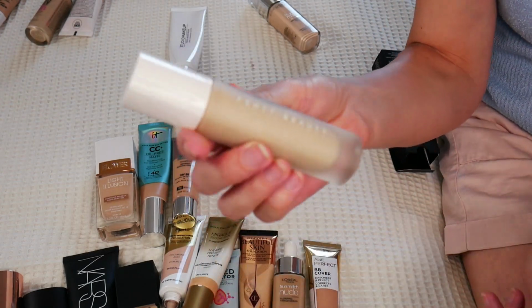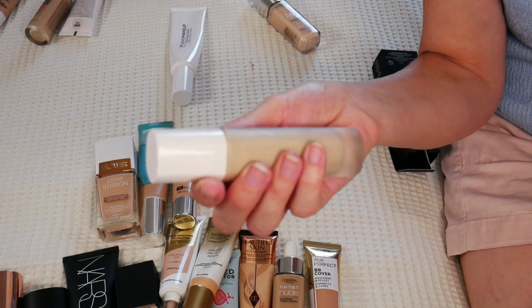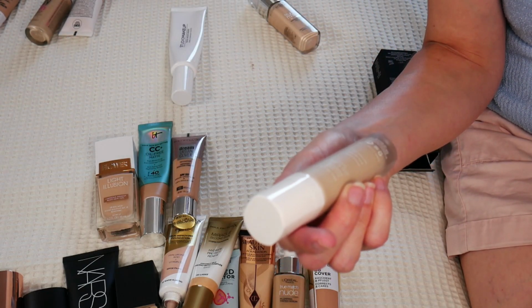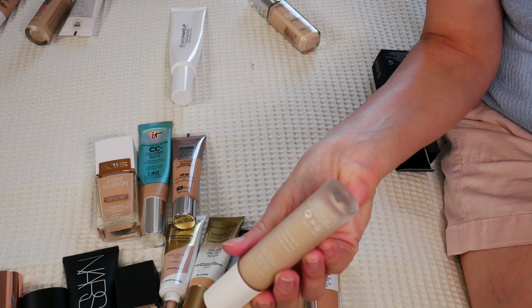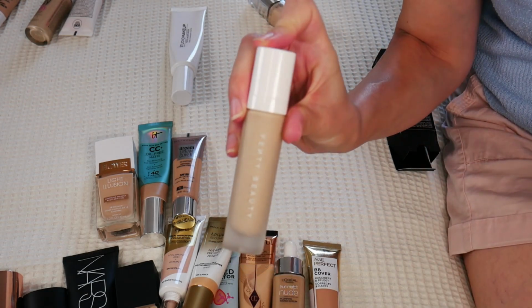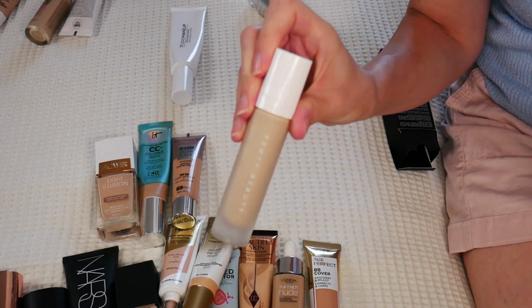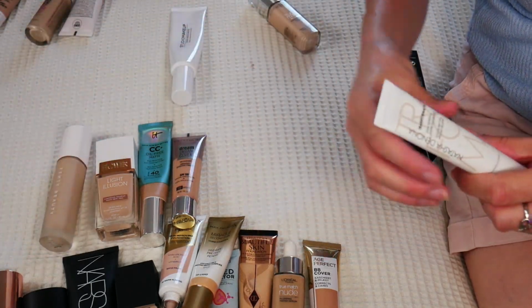This is the Fenty Beauty. Actually this is nice, but just the shade is a bit light for me for summer. So this is the Pro Filter Soft Matte Longwear Foundation in the shade, I think it's 150. I cannot find it, but I have a short video about this, so I'm going to link that video and refer to the shade in that one.